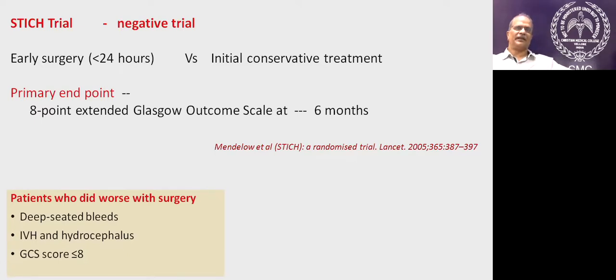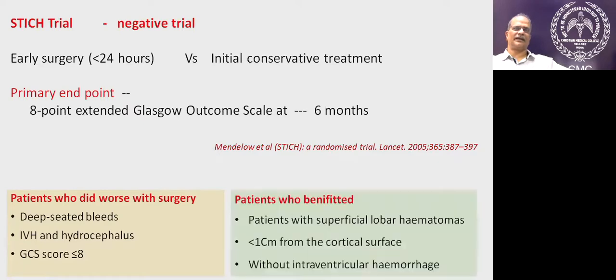The patients who did worse with surgery were the ones who had deep-seated bleeds and who had intraventricular hemorrhage and hydrocephalus and low GCS. So these patients didn't do well in this trial. The patients who benefited were the patients with superficial lobar hematomas, which were less than 1 centimeter from the cortical surface without intraventricular hemorrhage. So this was the important takeaway from this trial.